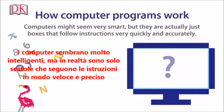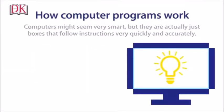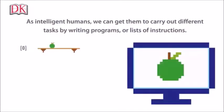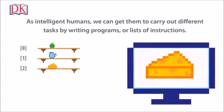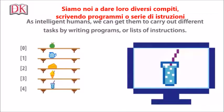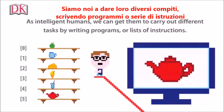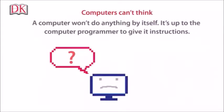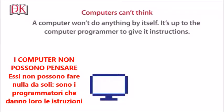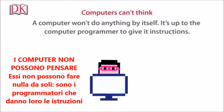Computers might seem very smart, but they are actually just boxes that follow instructions very quickly and accurately. As intelligent humans, we can get them to carry out different tasks by writing programs or lists of instructions. Computers can't think. A computer won't do anything by itself. It's up to the computer programmer to give it instructions.